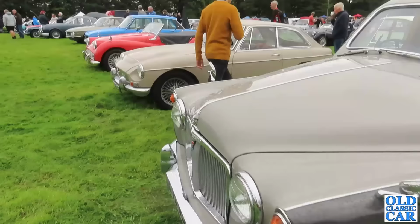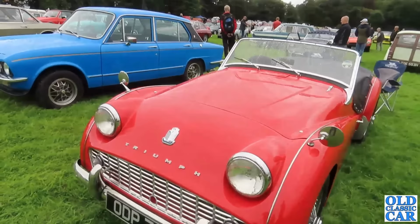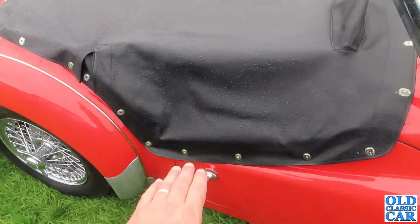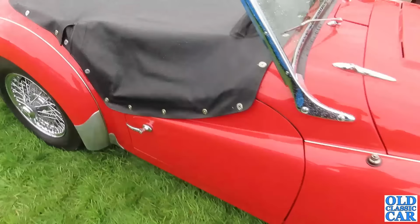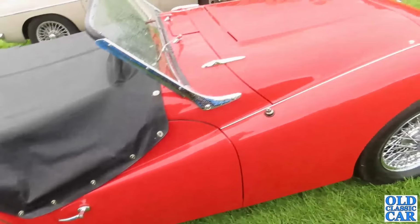Oh, it's just spotted the MGC in this very unusual shade of beige. I'm sure he approves of that one. And the bright red TR3A alongside. First of the TRs to have exterior door handles. This is a 3A, the 3 and the 2 before that. You had like a little flap on the side of the tonneau cover and you'd get your hand in and do the handle inside the door. But luxury of luxuries, this had external door handles, locking door handles no less. So that was just a bit of a revision for the 3A. It's had a slightly wider grille as well.